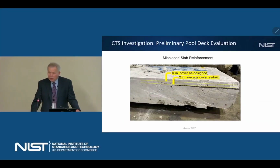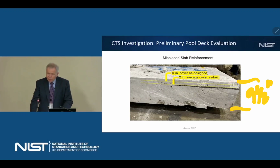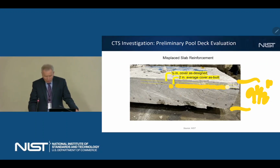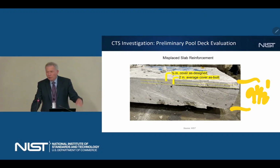Reducing the margin against failure was improper replacement of the steel reinforcement in the pool deck slab during original construction. Our measurements, and Jonathan and Chris and others showed summaries of those, of the pool deck slab specimens that we have stored in the warehouses show that typically the reinforcement in the top of the pool deck slab was placed lower than was required by the design documents. More specifically, the design documents show that the top of the top layer of that reinforcement was to be placed 3/4 of an inch down from the top surface of the slab. Our measurements show that it was typically and very commonly located about 2 inches down.